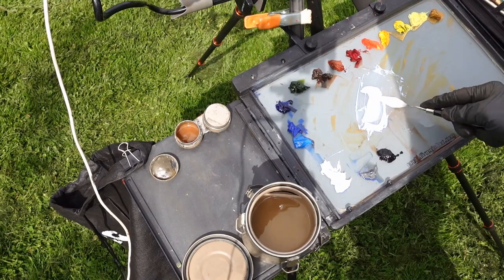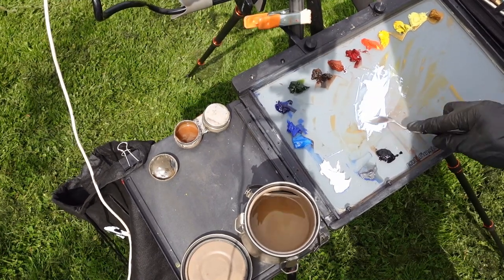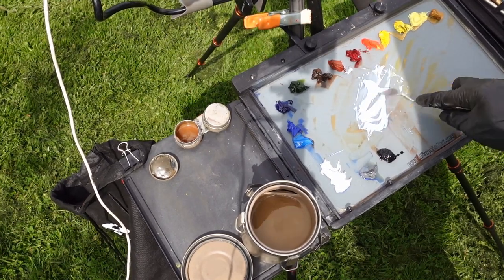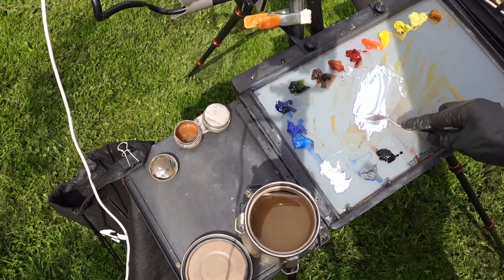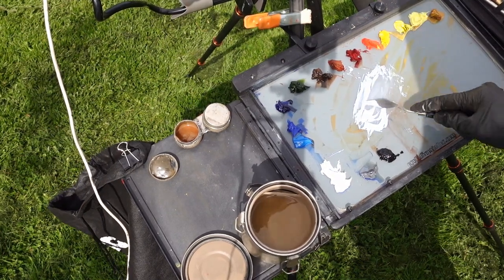I've got cobalt blue and titanium white, and I'm adding just a touch of burnt sienna to gray it down a bit, warm it up, especially toward the horizon. It gets warmer.